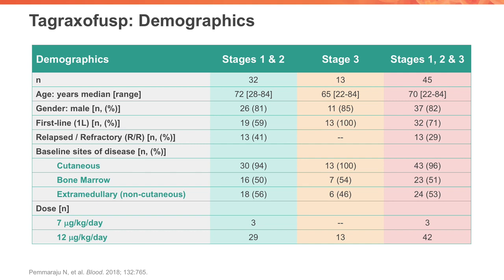Let's look at the baseline sites of disease distribution. This again is in keeping with the historical expectation, with the vast majority of patients having skin involvement and approximately half with bone marrow and/or extramedullary non-cutaneous involvement.